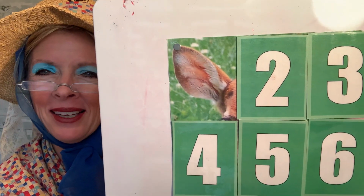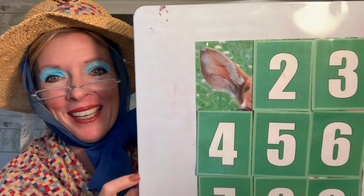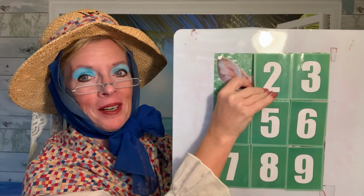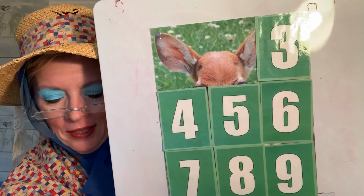Can you tell what it is? What do you think that is? Maybe. Let's take off the next number. Say 2. Get a closer look. Any ideas yet?